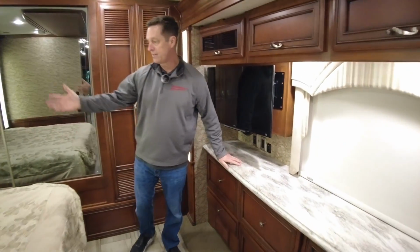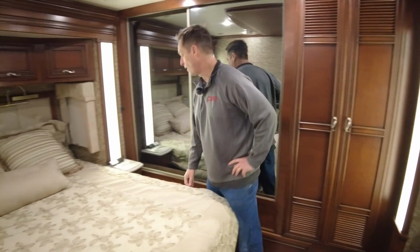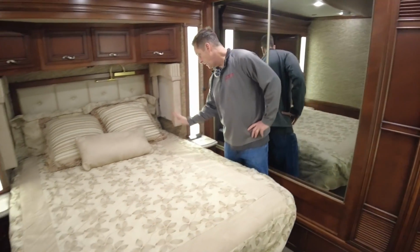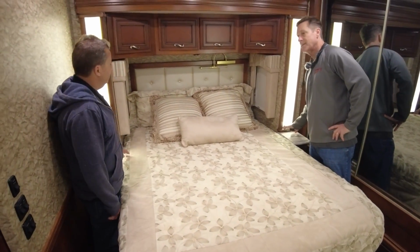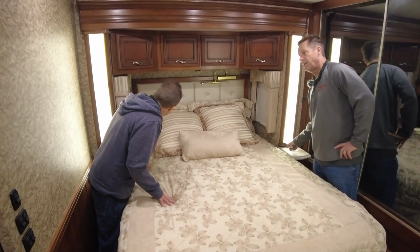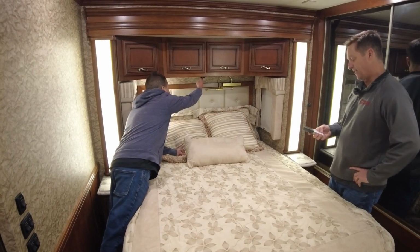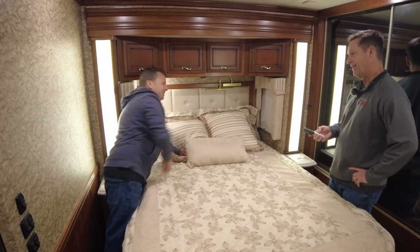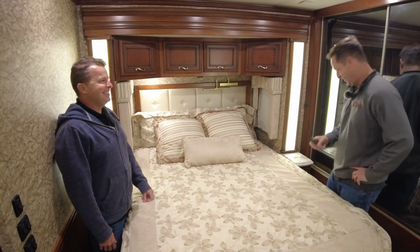Bedroom TV, nice queen size bed. Looks like it's got an air bed to it. This controls either side of the bed, whether you want to be at 35, 55, 75. What's your comfort level? It's 100. You're at 100. I'm at 100. So that's max? That is the max. So you want it as stiff as possible? Concrete. Concrete. Concrete.